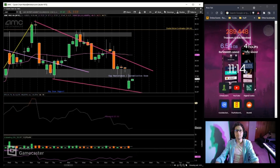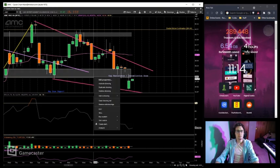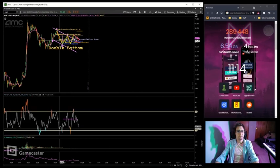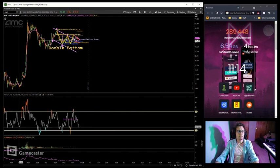Zooming in, pulling this down. What was that? 36? Yeesh. So, on the 4-hour chart, I wonder if that's not too bad. It looks like back here the price did come down to this level a couple of times.